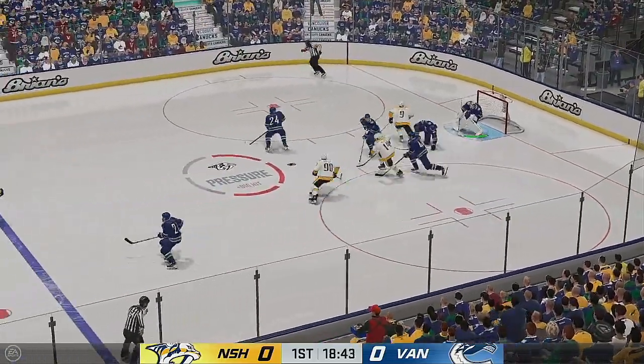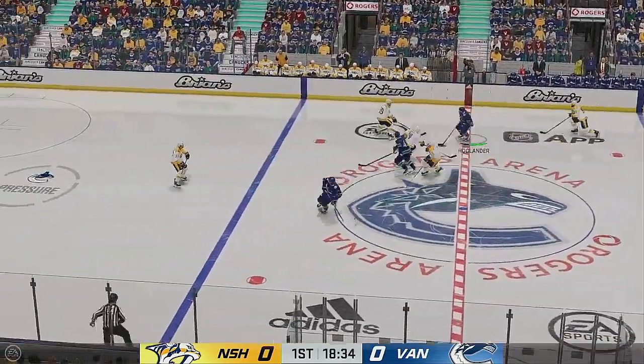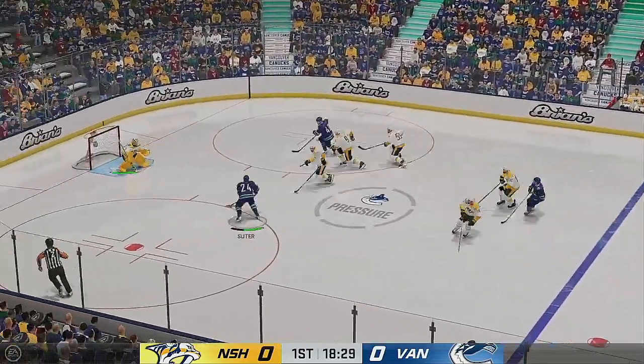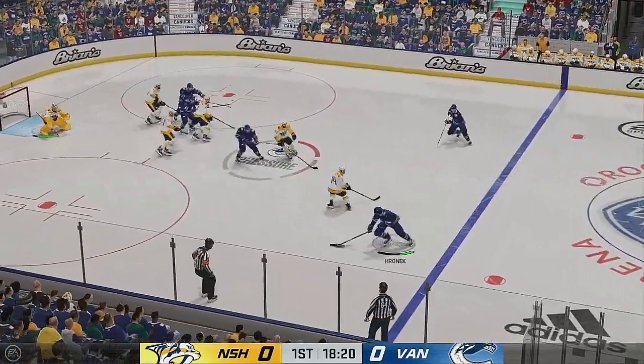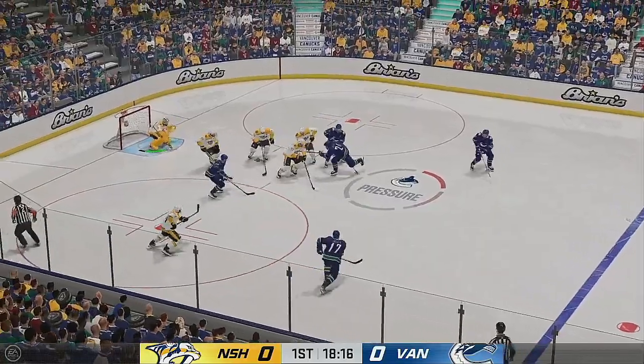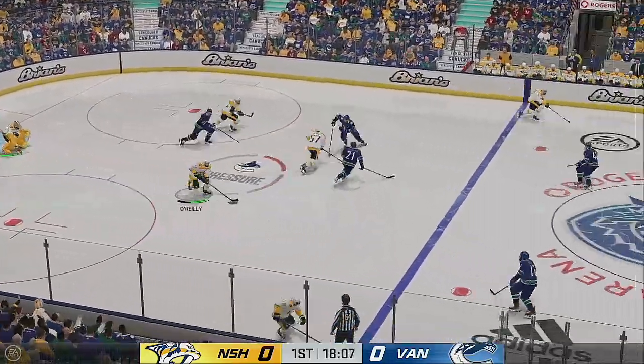Great read by the winger to take possession with the two centermen tied up. Slides the puck over. Moves it to Pedersen. To his teammate! Oh, what a save by Saros! Well, that shot came quick, and it was right out front. He had to be sharp. He had to be right on it and show his brilliant reflexes.